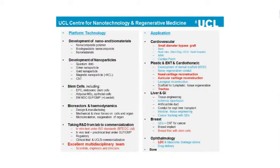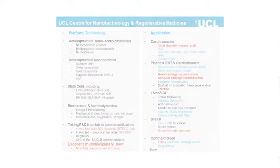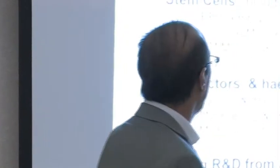So we set up a platform technology. Our platform technology is based on developing materials which are nanotechnology based. This is nanoparticles as well as synthetic material to make organs. We do a lot of work on stem cells and bioreactors, where you make an organ and the cells, we put them together, and make an organ.